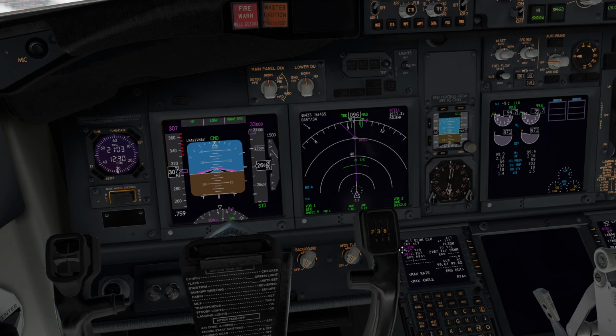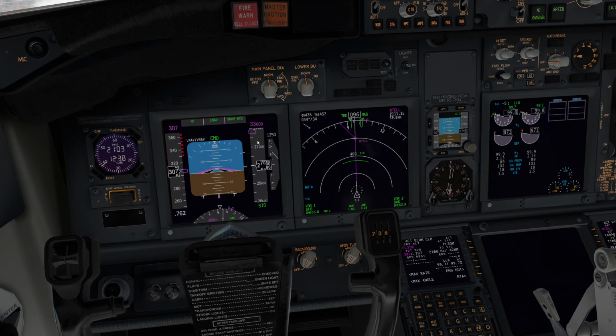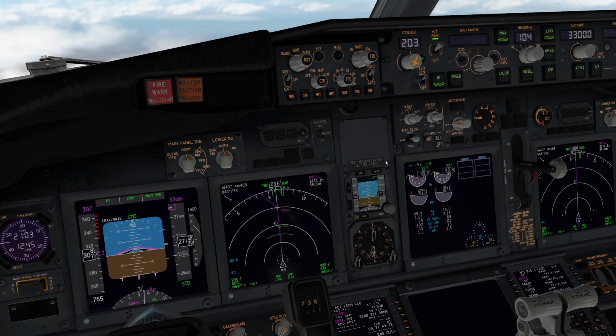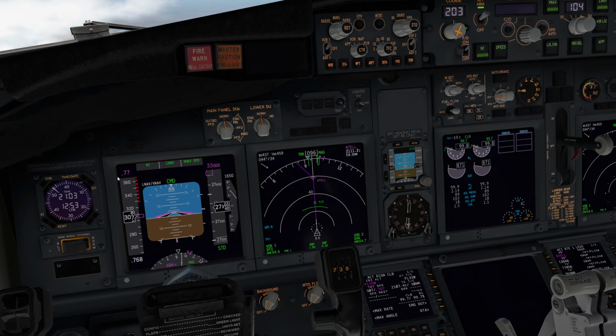50 kilos left aside, and we're about to switch over, I think. There's 0.76. Fairly close to the barber pole, and we're still in the climb. Expecting the climb rate to increase somewhat once we reach this max speed. Still on the 307. 307, there's 0.767, so we should be switching over. We'll keep an eye. There it is.